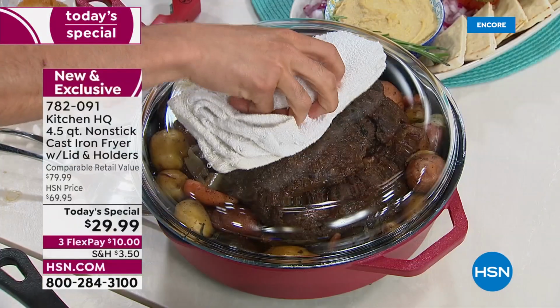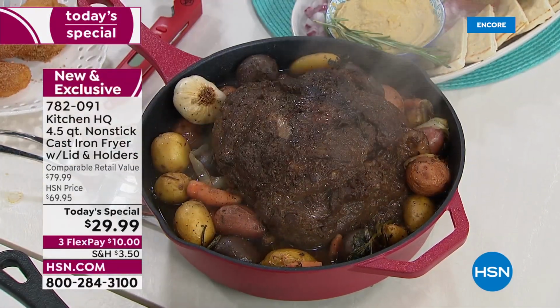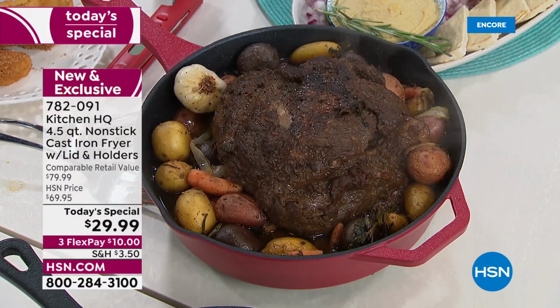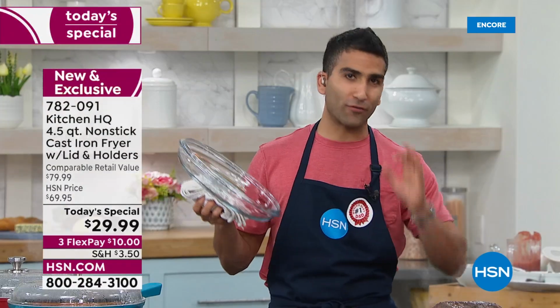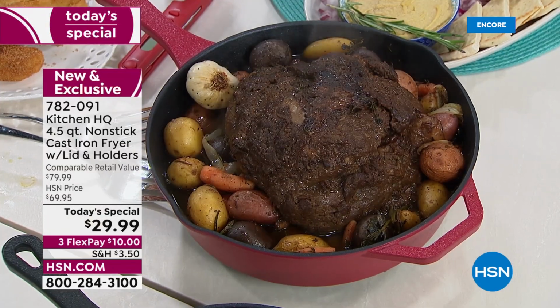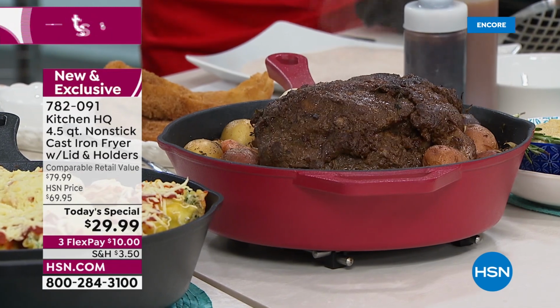Check this out. An enormous pot roast. Okay. Now, I just want to talk about size here. This is a 4.5 quart fryer, right? Look at the size of this pot roast. Oh my gosh. With the veg. With vegetables. With the potatoes.